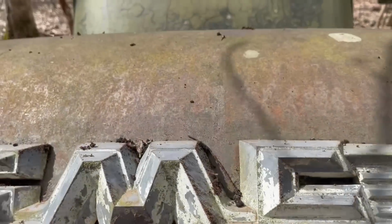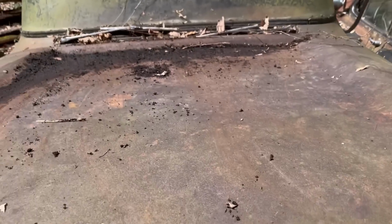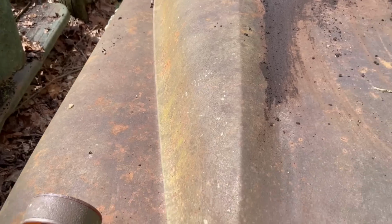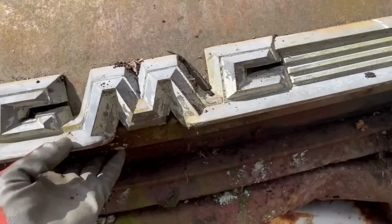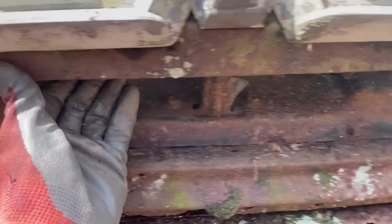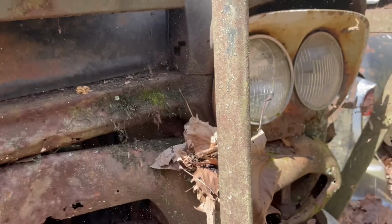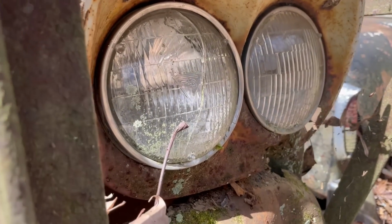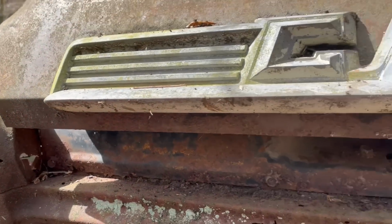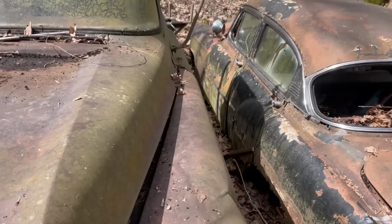This would be a cool truck. Needs a lot of work, but if you need parts, like this hood is in excellent shape. Excellent shape. Look at that. Look at the old T3 headlight. I bet a bunch of these, yep, this has 3 T3s in it. I bet a bunch of these vehicles have T3s. Yeah, this hood is in really good shape.